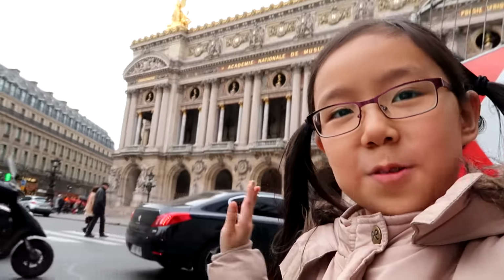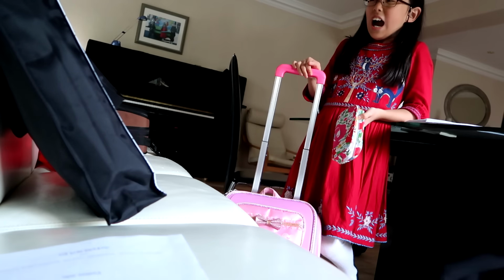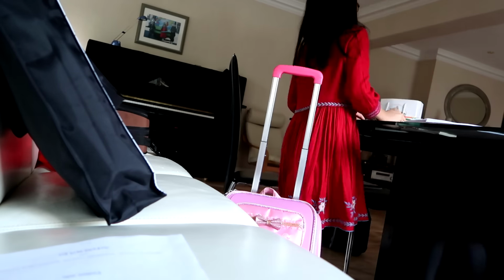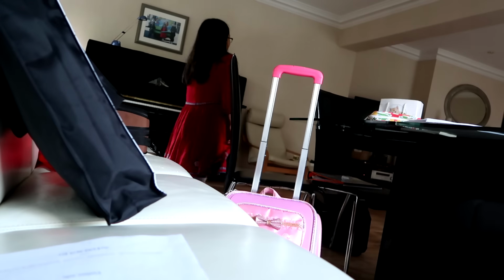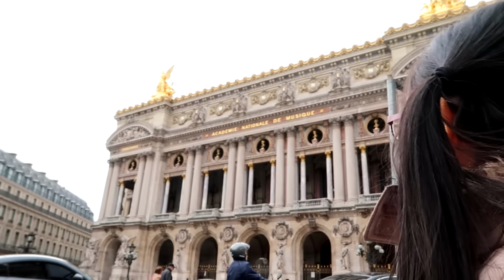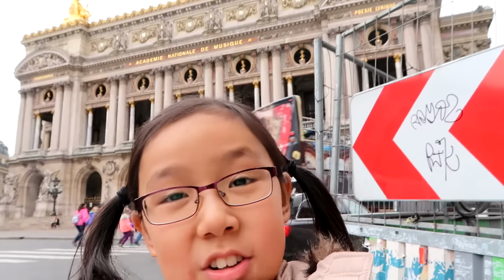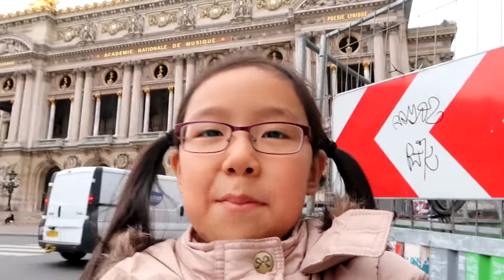In the opera house. And it's so pretty. Most of it is made out of gold, and I can't wait to go inside and see what it's like. Also a very important, prestigious concert venue. So I hope I can play there one day.